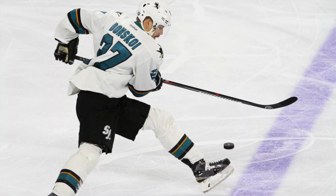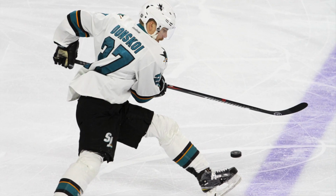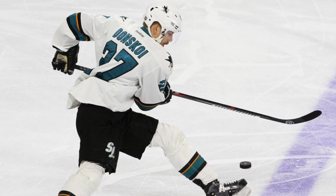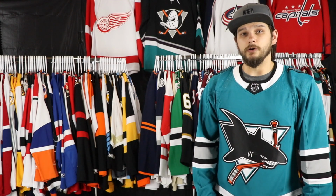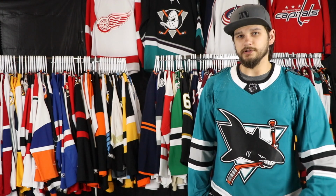Having it in my collection makes it that much more special to me, and yeah, I do prefer that one over the Adidas version. I like the shoulder patch on the Reebok one better, but I still hope to add the Adidas version of it at some point.